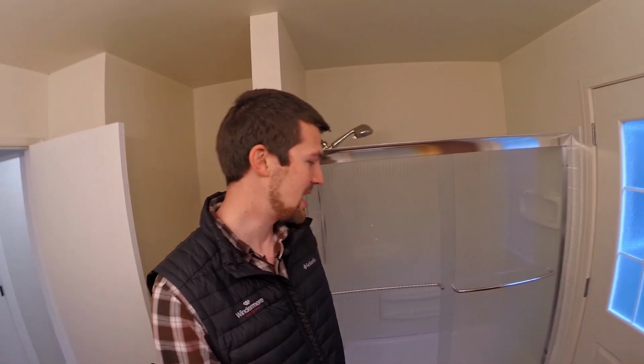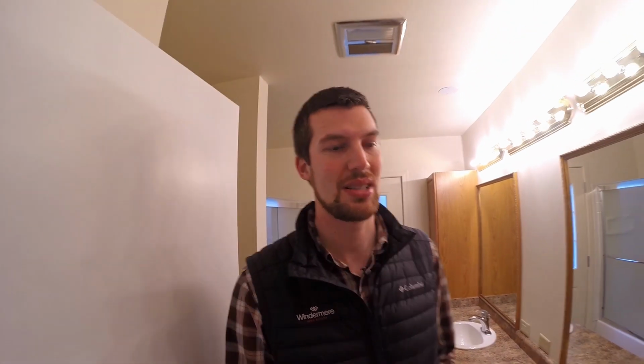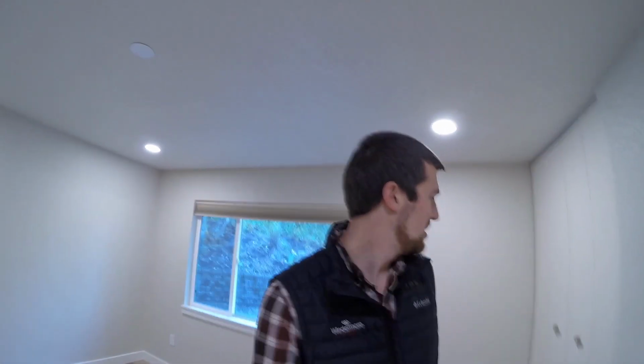This is the bathroom in the master bedroom, and it has the 2 sinks. It does have the older style tub with the sliding doors. A lot of people are taking those out and putting curtains in. I actually kind of like the glass ones because you can clean the glass versus the plastic curtains you have to replace yourself. But other than that, it's just a pretty nice master bedroom here.